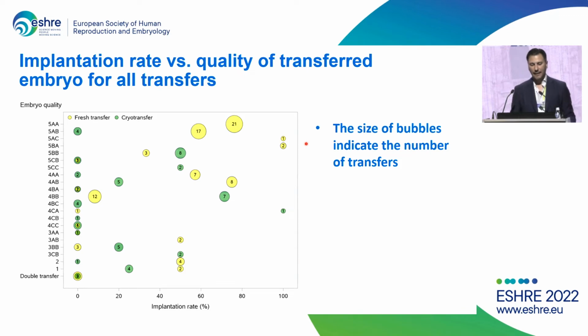In this other graphic, you can see the implantation rate taking into account the embryo quality score. You have in yellow the fresh transfers and in green the cryo transfers. The bubble size and the number inside reflect the number of transfers performed in that line. So, as you see, it's very visual.